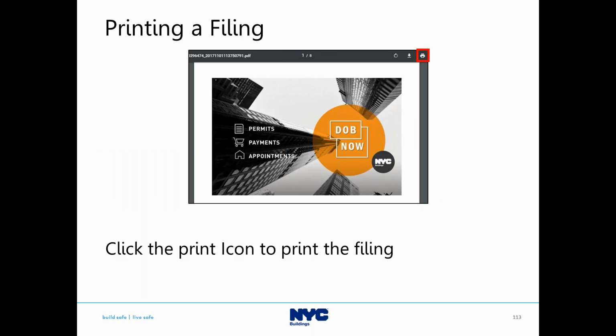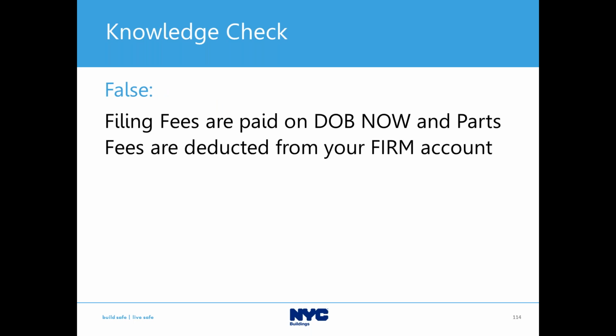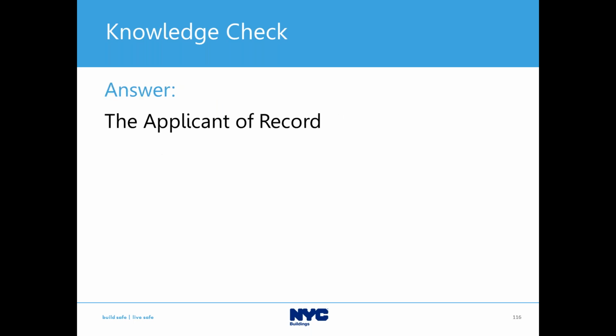To print the filing, again, you can either open that filing from where we were before and hit Print Filing, or once you're in a filing, you can choose the View Filing button, which you'll find at the top of your sheet. And then in the upper right-hand corner, you'll see a little printer. You click on that and go ahead and print. Whoops, that's not for you.